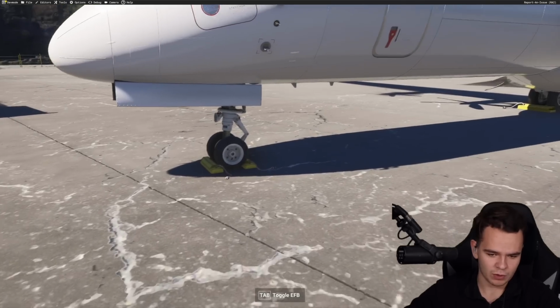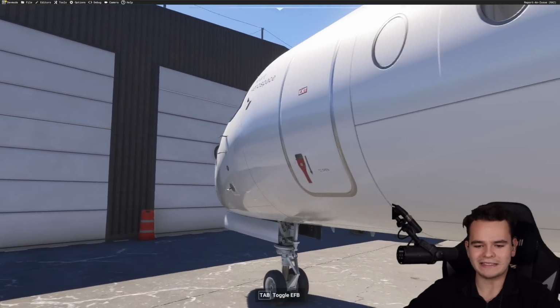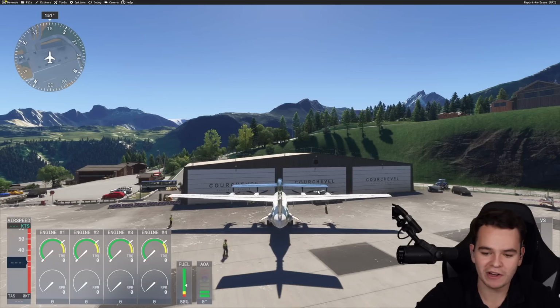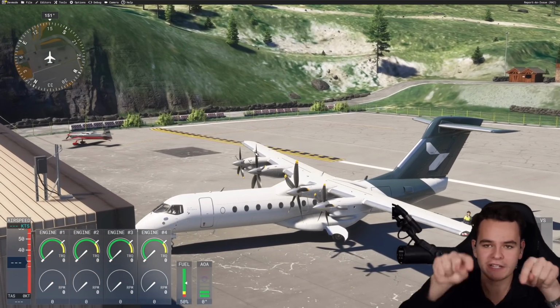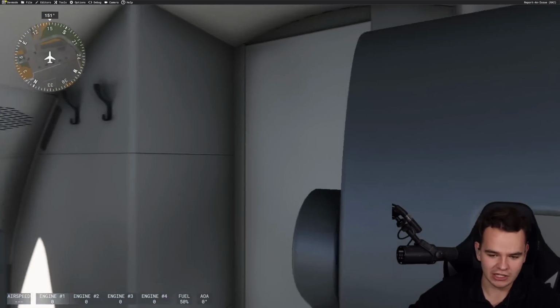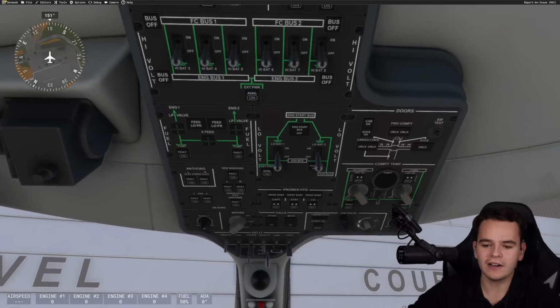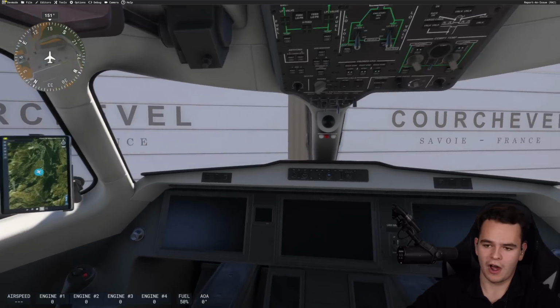Let's go ahead and remove the chocks. All right. Perfect. What I find incredible about this aircraft is that it already exists in real life. The company has been around since 2019. Literally, the Swiss Air One YouTube channel is older than the company that made this airplane. And they want to fly for the first time in 1 year. Now, this is the cockpit. It couldn't be more simple, a very automated airplane, which makes sense, as it very much reduces the workload on the pilots.